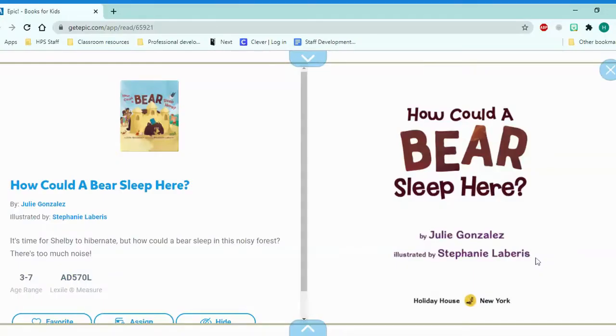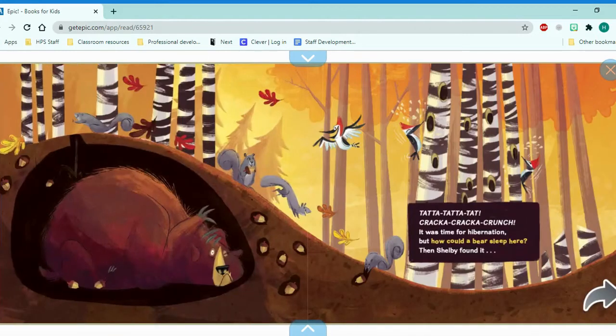We're going to read a book called How Could a Bear Sleep Here? And we have different types of buildings in there. So find all the buildings in there and let's see how many there are. How Could a Bear Sleep Here? By Julie Gonzalez, illustrated by Stephanie Laberes.